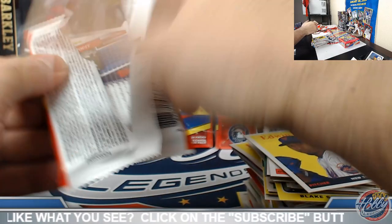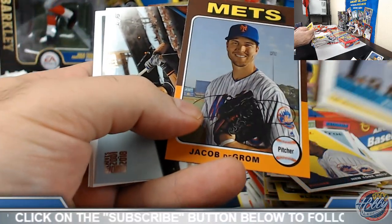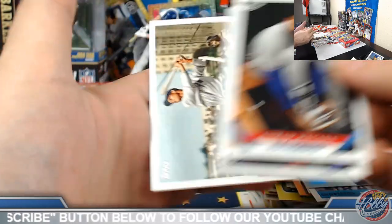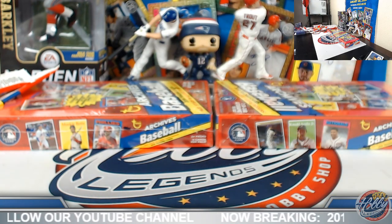Last pack of box number 8, case number 5. Base Ichiro, reprint number 14. Base. Box number 9, coming up.